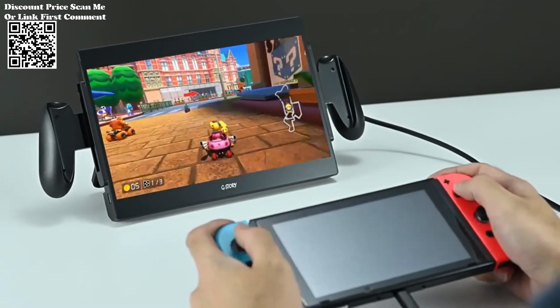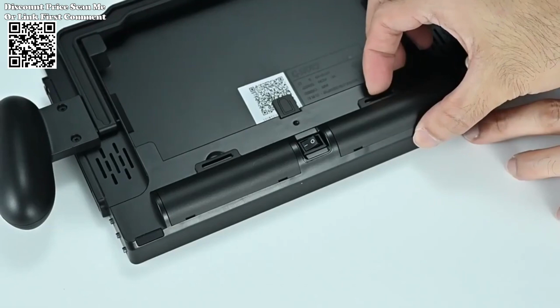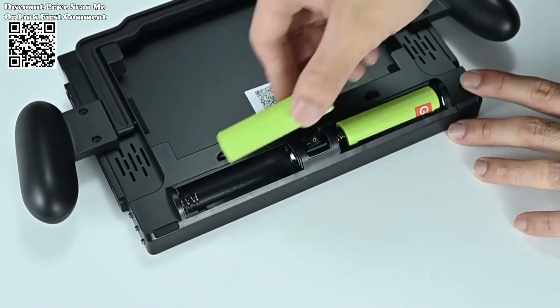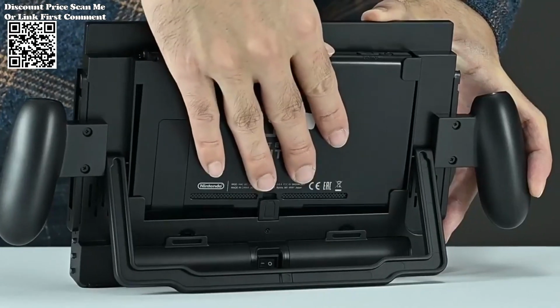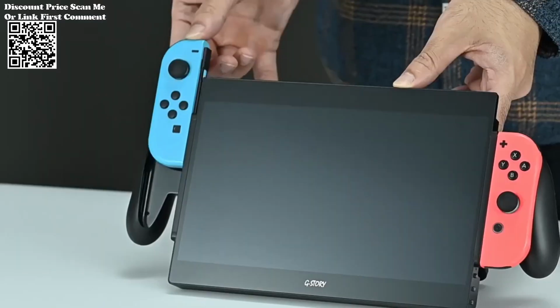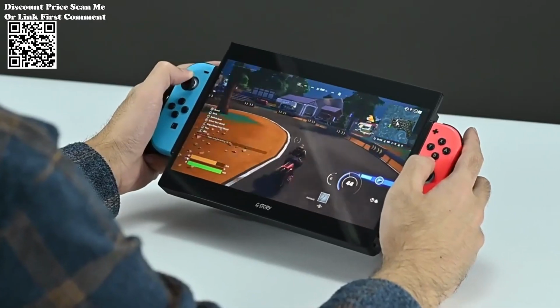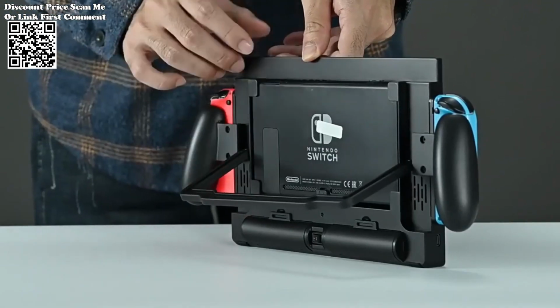The G-Story Monitor, a specialized portable all-in-one HD monitor, designed to enhance your gaming sessions and computing tasks. Whether you're a seasoned gamer or a professional on the go, this monitor promises exceptional performance and versatility. Featuring a vibrant 1080p resolution and a smooth 60Hz refresh rate, the G-Story monitor delivers crisp and fluid visuals that bring your games and content to life.